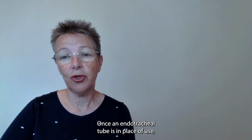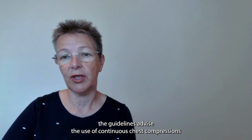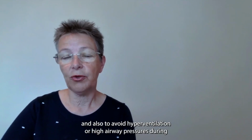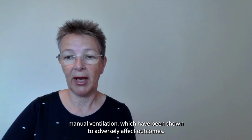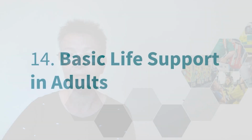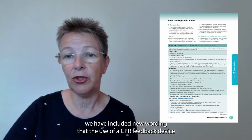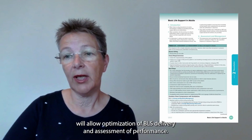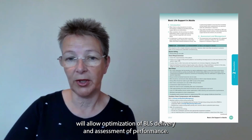Once an endotracheal tube is in place if used, the guidelines advise the use of continuous chest compressions with 10 gentle ventilations per minute, and also to avoid hyperventilation or high airway pressures during manual ventilation, which have been shown to adversely affect outcomes. In our guidance on basic life support in adults, we've included new wording that the use of a CPR feedback device will allow optimization of BLS delivery and assessment of performance.